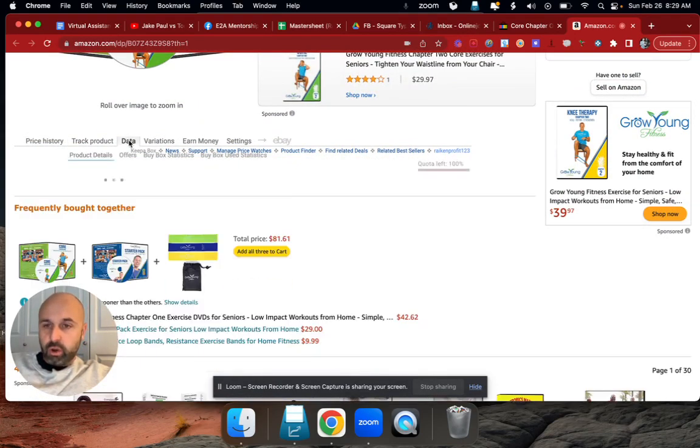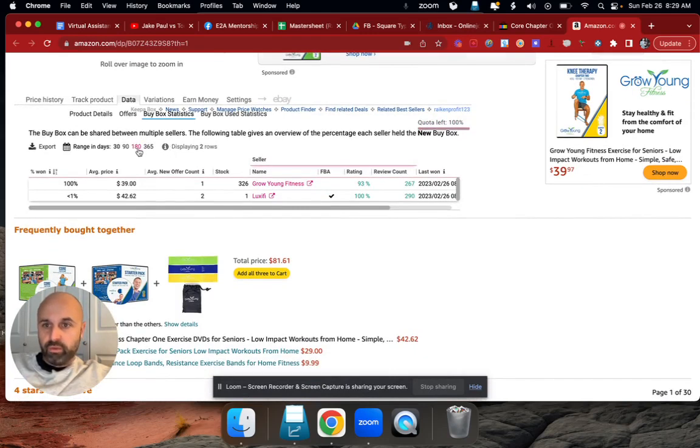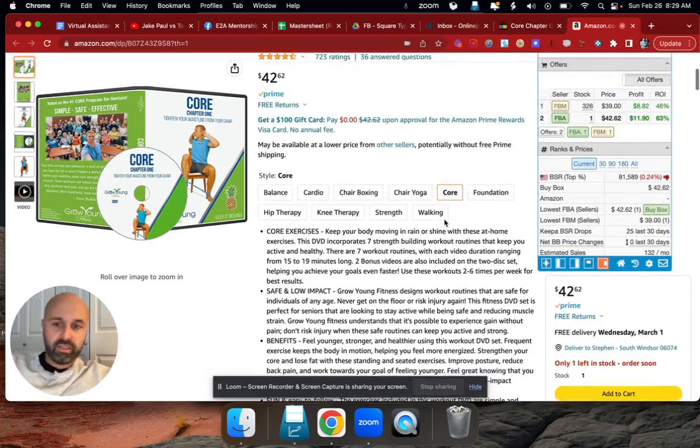And you can go under data into buy box statistics. You could open this up over the last 180 days and actually see everybody who has been on the listing. It says 100%, but there's been a couple other people on this listing a little bit. And you can see what they've sold it for, so on and so forth. I don't love getting on listings where there's not many sellers on it, especially if the brand is on it.